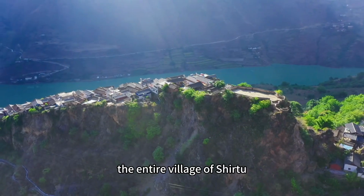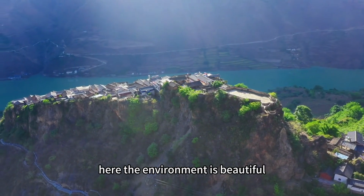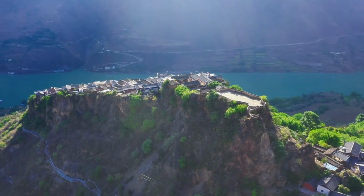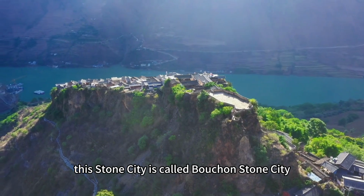The entire village of Shitou City in Yunnan is built on a huge rock, with 108 Naxi families. There are cliffs everywhere here, the environment is beautiful, and birds sing and flowers bloom. Under the cliff is the rushing Jinsha River. The entire village is sometimes covered by clouds, as if it were a fairyland. This stone city is called Baoshan Stone City.